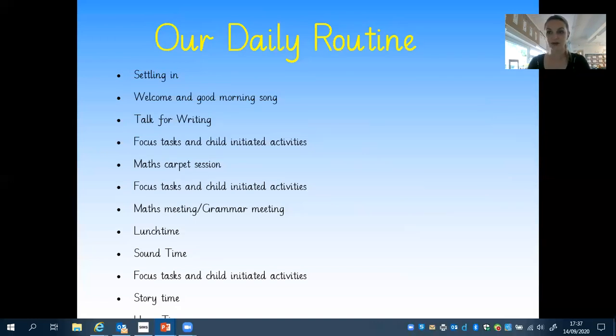We then do a talk for writing session. Talk for writing is our writing lesson. It's a scheme that we use. You'll learn more about that as well throughout the year. Then we do some focus tasks. That involves me taking small groups of children and helping them with their reading, writing and maths.